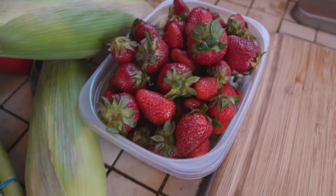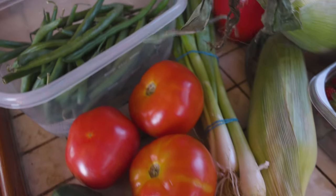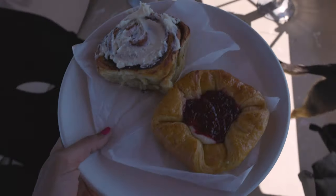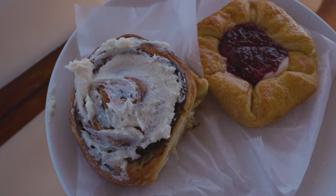Farmer's market. We picked up a lot of fresh produce and it looks so beautiful. We also picked up a book for 50 cents at a little stand that was selling books. So we got Florida Waterbird. So whenever we get back down to Florida at the end of our great loop, we will be able to identify the Florida birds. I got us a cinnamon roll for Elliot and a raspberry cheese Danish for me. And they look so good. We are so excited to dive in.